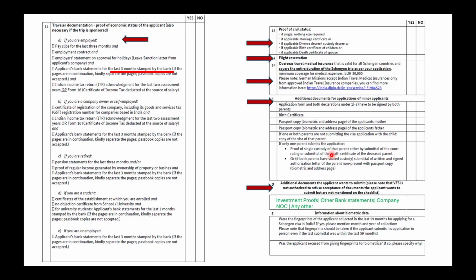Now, if you get the company's cover letter, or you're getting a company NOC from the HR, you can add that. And if you want to add any other info or document, that also you can add.